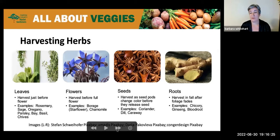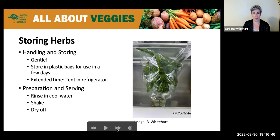And then finally, we have roots on this slide. So some of those are chicory, ginseng, golden seal, and bloodroot. This is a picture of ginger here. And these should be harvested in the fall after the foliage fades. So a couple of notes on storing herbs. So this is going to be very similar to what we were just talking about with root vegetables, but we want to handle herbs gently to avoid the bruising, which we talked about.